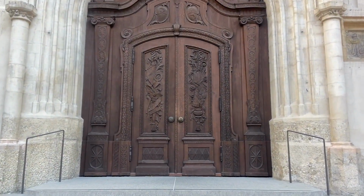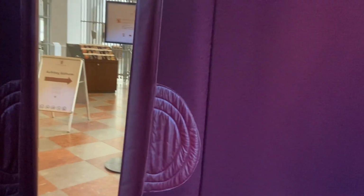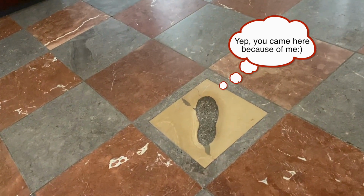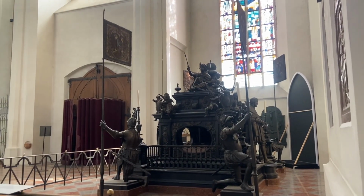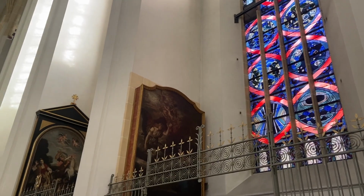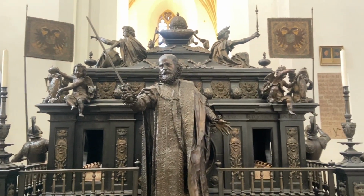This Gothic-style cathedral features two iconic onion-shaped domes that dominate the city's skyline. It is impossible to miss the beautiful tribute to the famous Wittelsbach, which is ornamented with bronze statues and symbols.